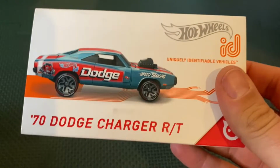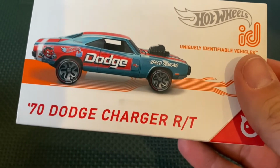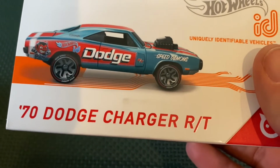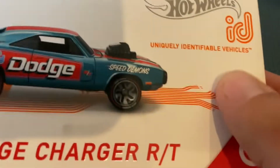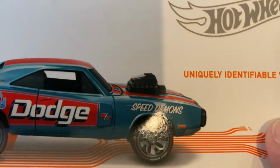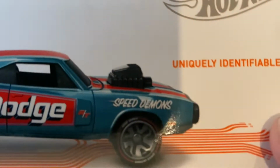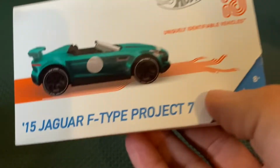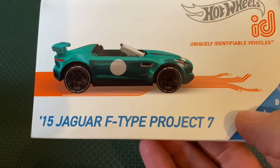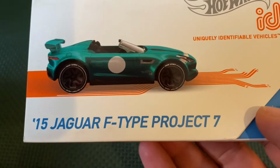Oh, Mopar, 1970 Dodge Charger R/T. I love that they have a year on this, right? Yeah. So 1970 Dodge Charger R/T. And what's that thing sticking out of the hood there, Noah? Do you know? No. Supercharger. What is this? It says 2015. Oh, so this is like a newer car. This is a Jaguar F-Type Project 7.